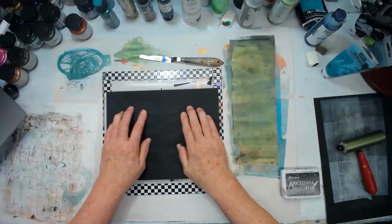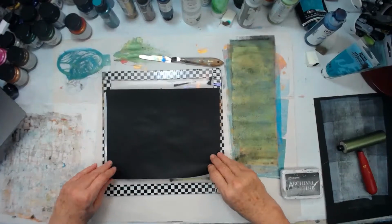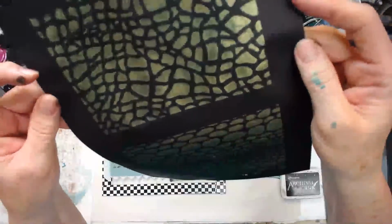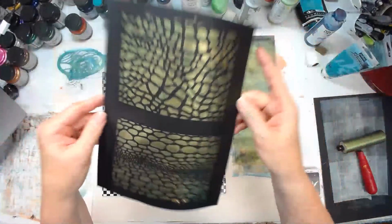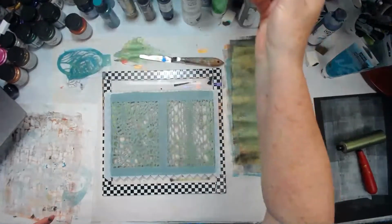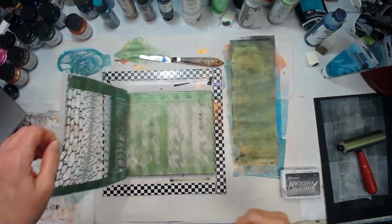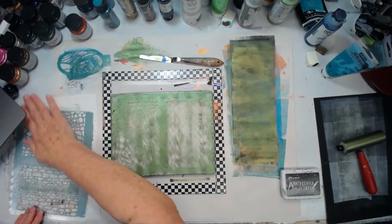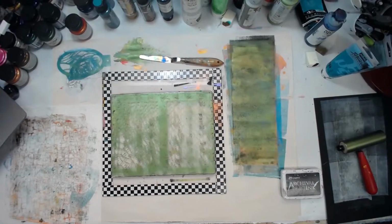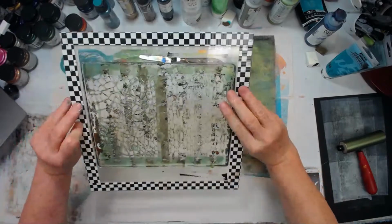Hey, gal. That's better. Oh, look at the little snake skin. There you go. Alrighty. Let's have a peek.